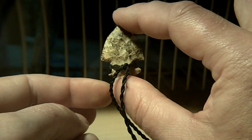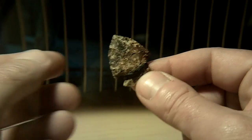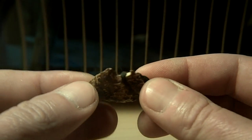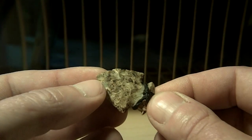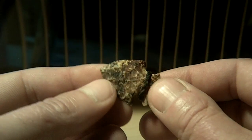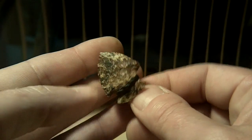This is a necklace I gave my wife. It was absolutely perfect until a cat decided to play with it while it was hanging on the wall. But I like this one just because of the crazy patina change from one side to the other. Just a real nice point.